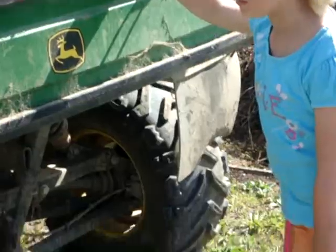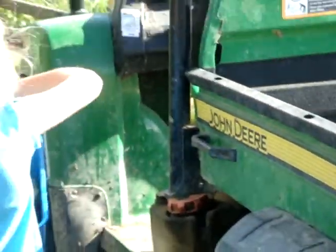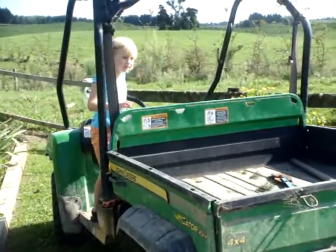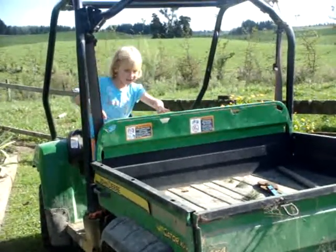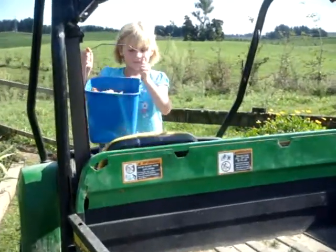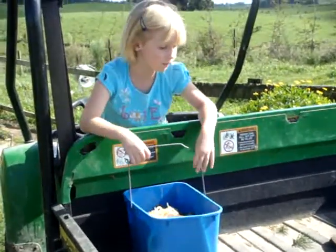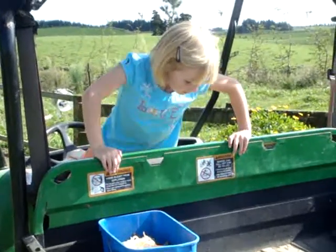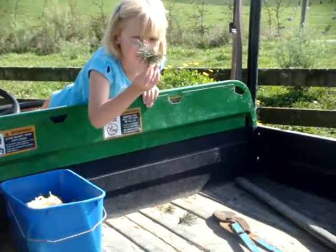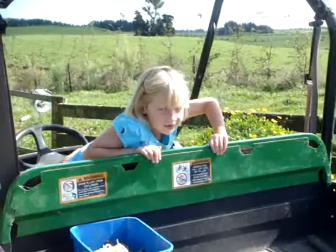Okay, can you lift up the bucket to put on? We're going to feed the pigs because it's the last stop we're going to show you. I can see some bits of the Christmas tree. Nah, Mummy was pruning in the garden. Are we ready to go? Yes!